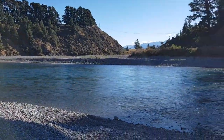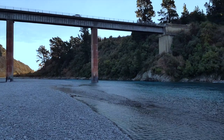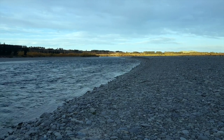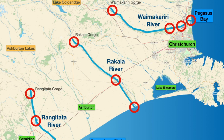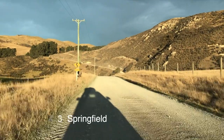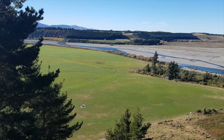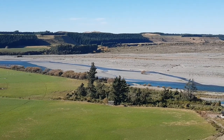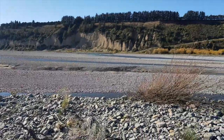Further up, we've got a beautiful gorge area again, which fishes very good later in the season. The area around Springfield is particularly beautiful and has a really remote kind of feel to it. Just beautiful fishing out there.